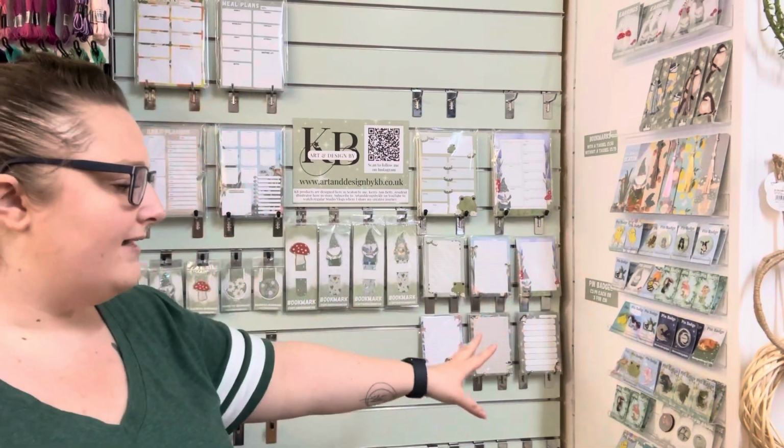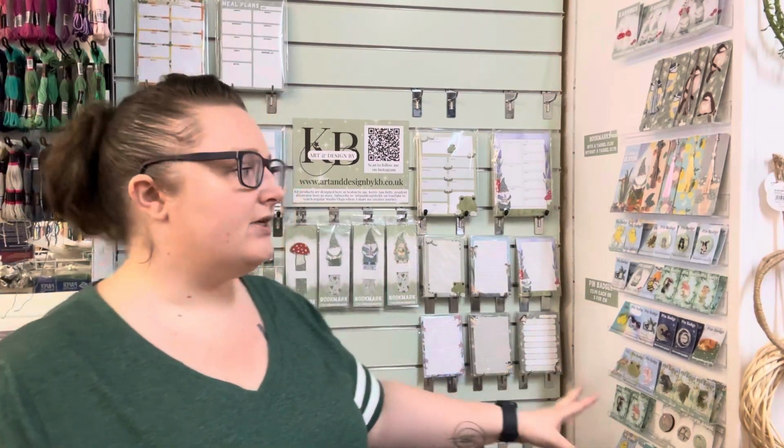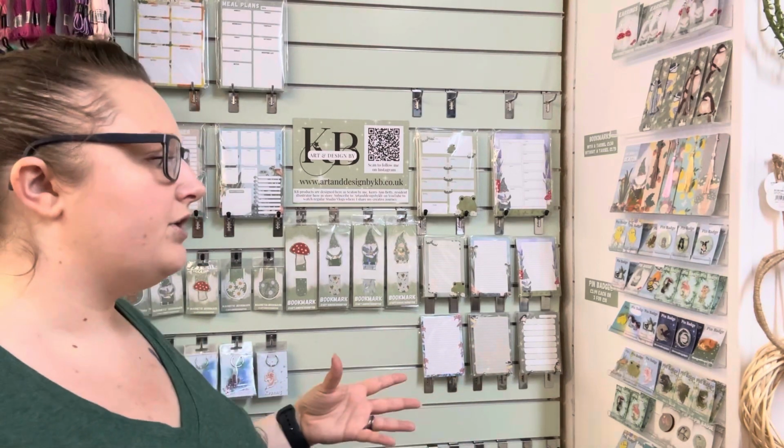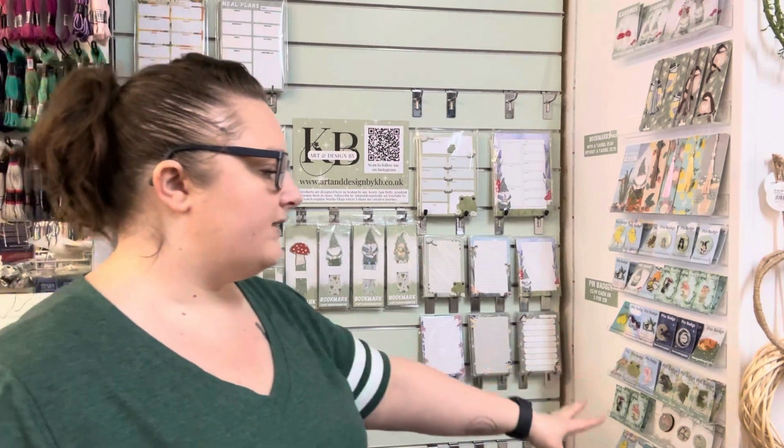And the rest of the display here are my pin badges. I have duplicated towards the bottom with the pin badges because I wanted to put all the shelves up knowing that I am going to be launching a lot more pin badges over the coming weeks and months, but I didn't want to leave empty shelves.